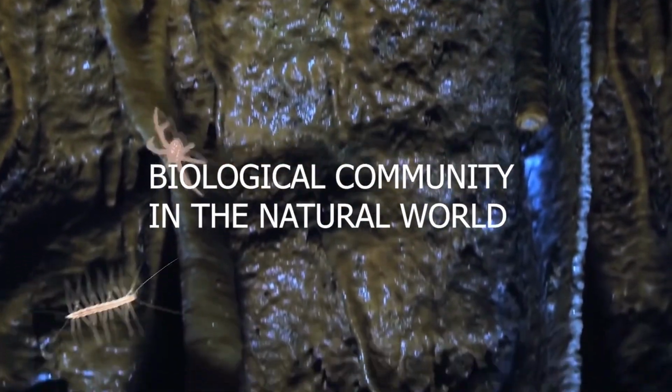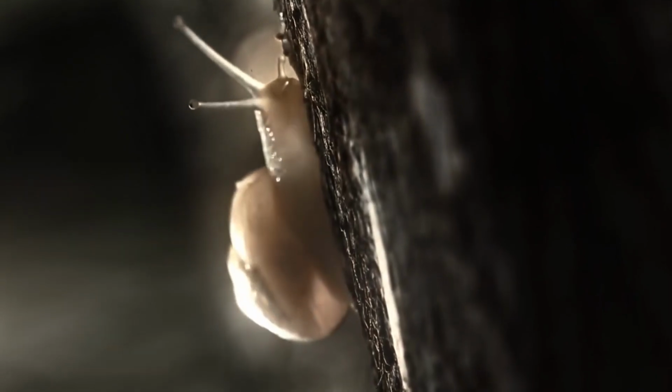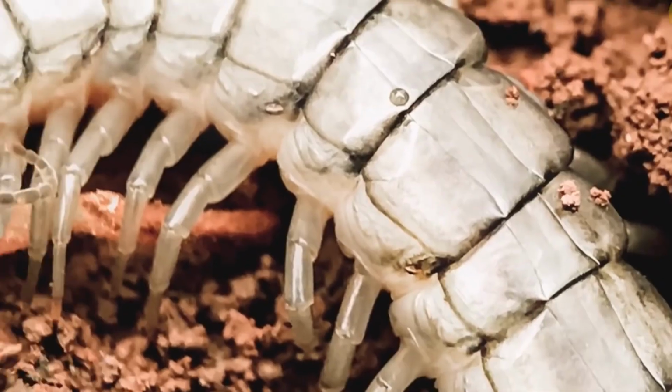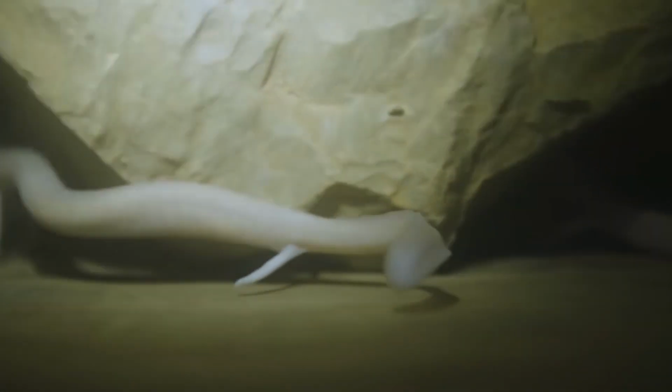Biological community in the natural world. The Movile Cave groundwater ecosystem is exceptionally varied and abundant. More than 50 invertebrate species, including leeches, spiders, and water scorpions, have been discovered inside the cave. 37 of these are endemic, or unique to the cave's environment.